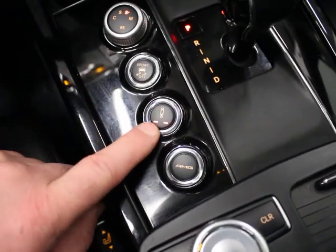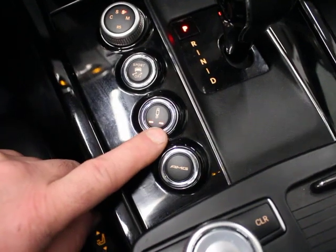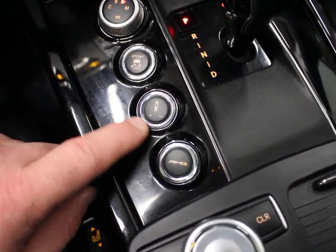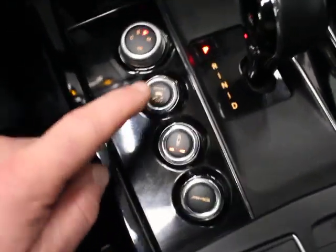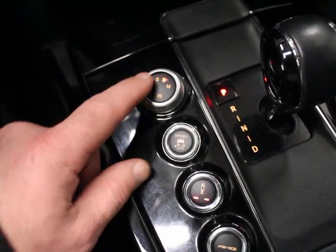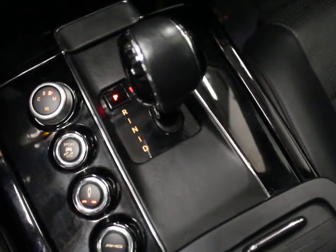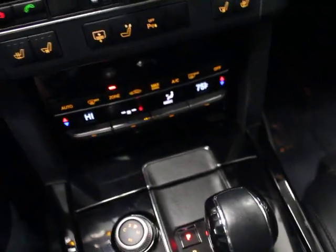So you've got suspension, so you have 3 different suspension settings. The 2 lights is an AMG sport suspension. Nothing illuminated is comfort. A single is sport, and that's sport plus. This is a traction control delete, and then this again is an adjustable. There you go. So your transmission, your auto climate control.